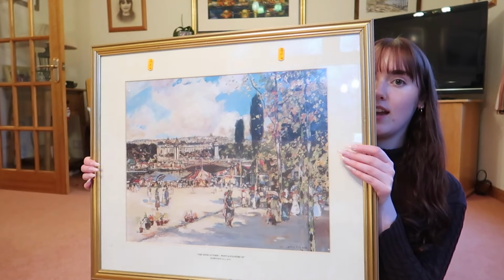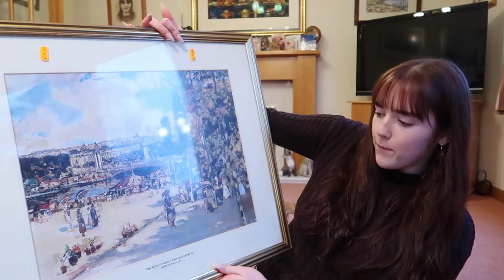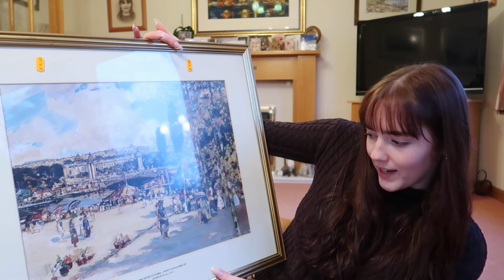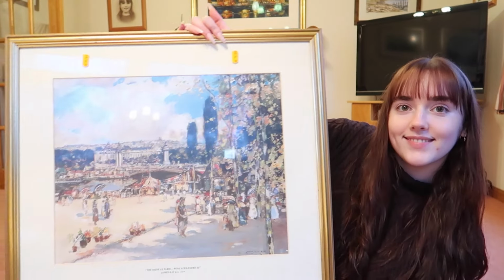And then we also ended up buying this picture. It's a print in this really nice frame. This was £7 and it is a print of a painting by James Kay called The Seine at Paris. If you've watched any of my other vlogs where I talk about the flat, we're going for a very antique vintage sort of feel with some hints of Paris, because I love Paris.